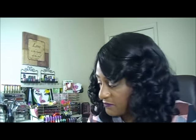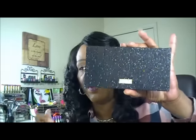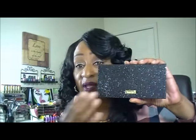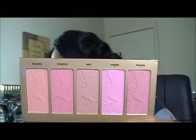Also, I picked up the Tarte's Bling It On blush palette, and it comes in a package like this. And be very careful if you decide to get this palette. The glitter does come off. I didn't like that about the one from a couple of years ago. That one looked like it had glitter, but it didn't all come off the package. And inside you get a mirror, and then you get these 5 Amazonian clay blushes.